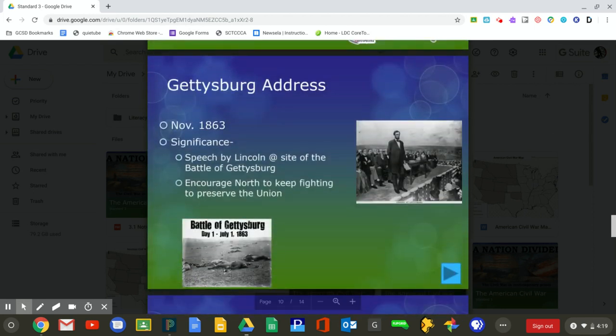Lincoln is going to issue his Gettysburg Address in November of 1863. Again, the speech that starts off with "Four score and seven years ago, our founding fathers" and so on. But anyway, that speech by Lincoln is going to be given after the Battle of Gettysburg. It's going to encourage the North to keep fighting. They need to fight and preserve the Union. So the Gettysburg Address plays a major role. The significance, again, is to encourage the North to keep fighting to preserve the Union.